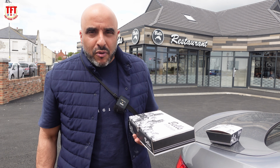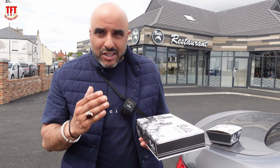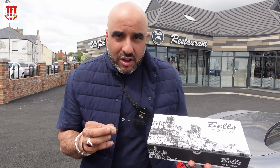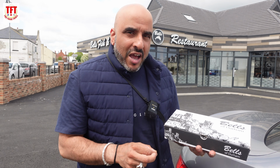I've heard so much about their fish and chips. Many people claim it to be the best fish and chips in the northeast. We went ahead and got a portion of fish and chips. Now, these fish and chips you can either have in beef dripping, or you have a vegetable oil option, gluten-free. And guess which one TFT went for? Yes, he went for the vegetable oil.